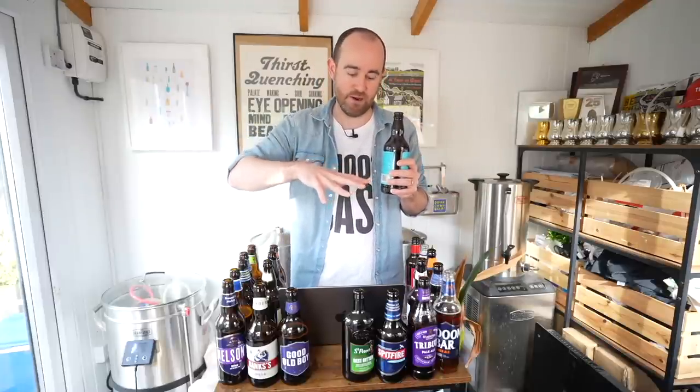This is my favourite beer of the lot. Or if you'd asked me before this taste test, I'd have said this is my favourite. And it probably still would be, but in terms of going to style for bitter, which is where judging gets complicated, it's not the best bitter. It's the best beer, but it's not the best bitter. It's not the best example of bitter.